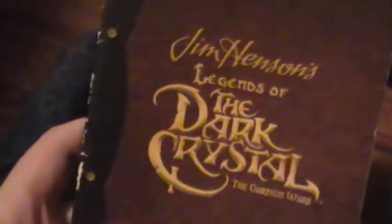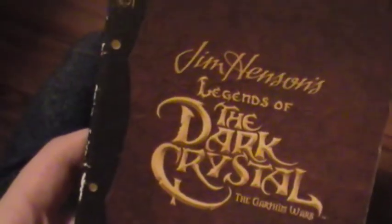This came with my Jim Henson Fantasy Film Collection DVD set. This is a double manga. It's Jim Henson's Legends of the Dark Crystal of the Gartham Wars. And flip it over, it's Return to Labyrinth Volume 2. Basically, it's manga for Jim Henson movies. So now let's, of course, look at the other comic books I have.